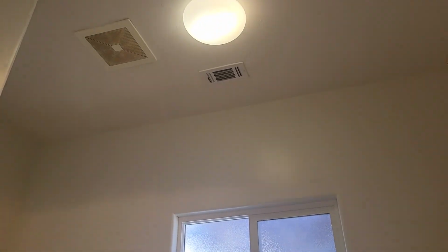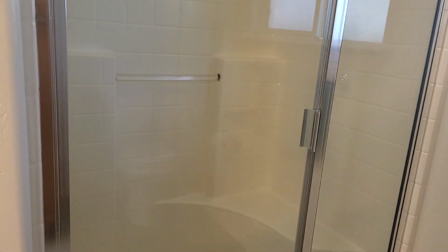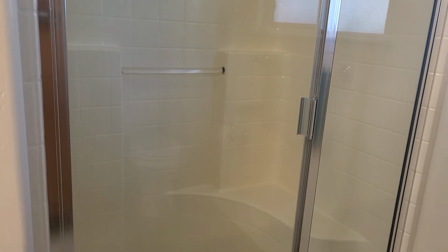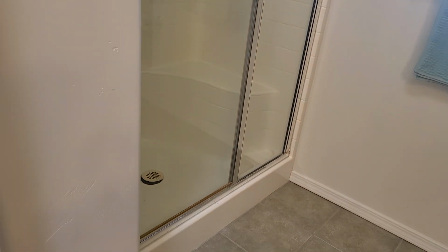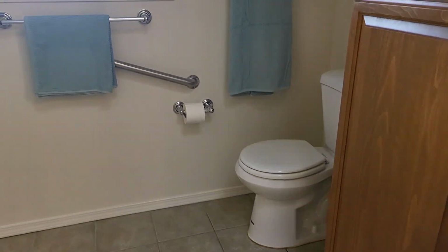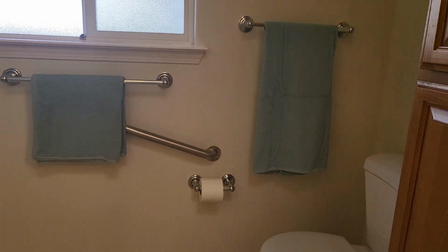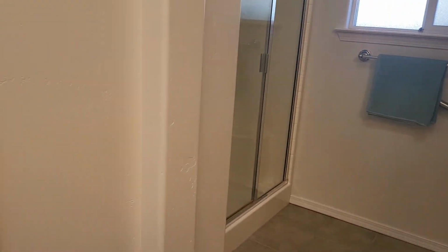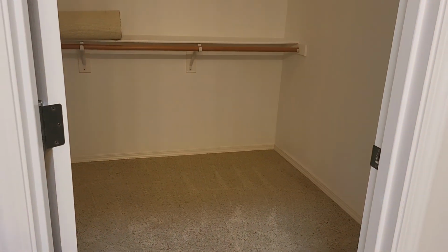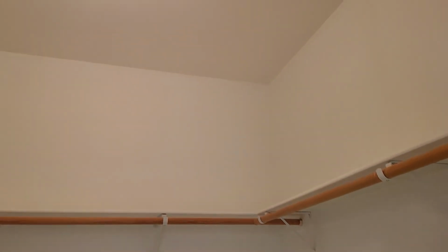Go back up and show you this light here. This is nice. It's a walk-in shower. So the tub was in the hall bath. This walk-in shower is nice. Those are real popular these days. Handrails are already set up in case someone needs that. And look at this walk-in closet. It's huge. Just love it.